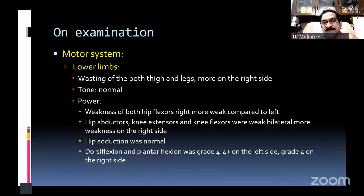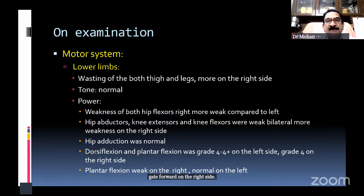Dorsi and plantar flexion was grade 4 to 4 plus on the left side. Weak, so not 4 plus, almost 5 on the left side. Grade 4 on the right side. Why do I say 5? Because he's able to stand on toes and heel. Plantar flexion weakness on the right side, normal on the left side.